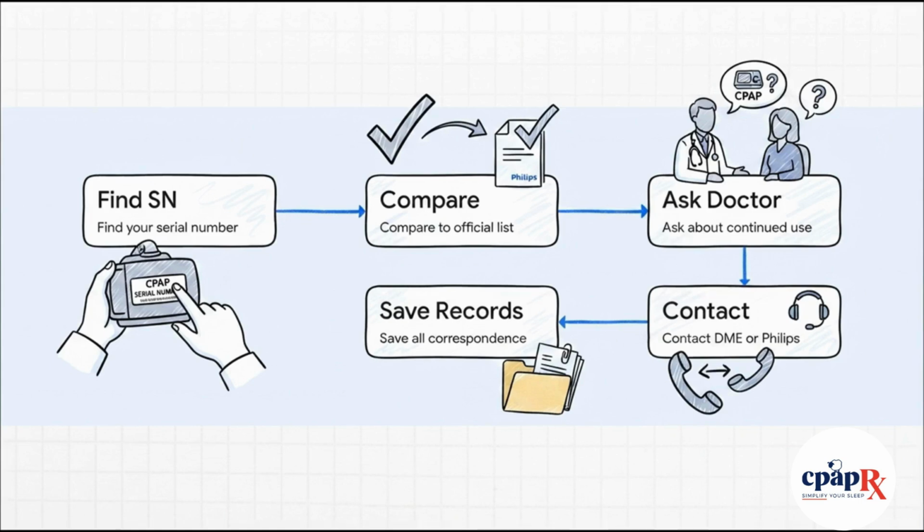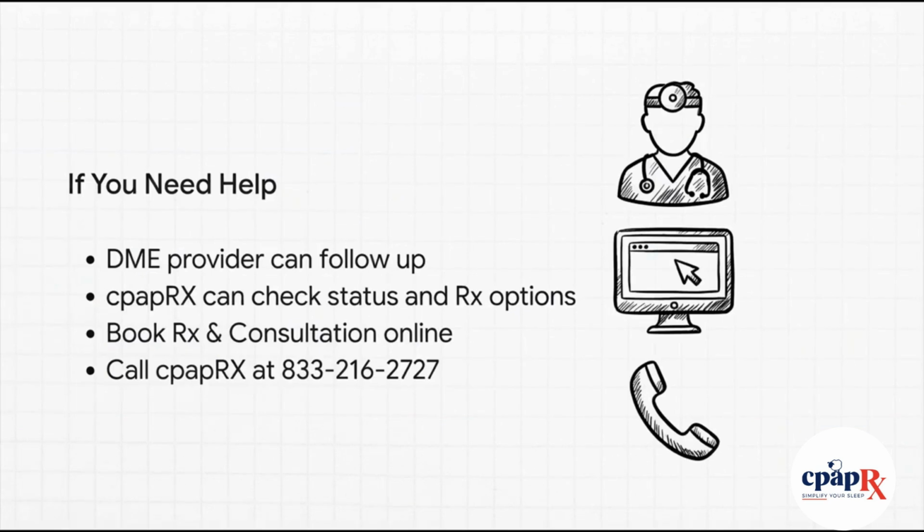Step 4. Contact your DME provider or Philips directly. And Step 5. Save absolutely all of your correspondence. Sticking to these 5 steps is going to make sure you don't fall through the cracks. And remember, you do not have to navigate this maze alone. If you can't find your label or the paperwork is just overwhelming, your DME, your durable medical equipment provider, can often do the heavy lifting and follow up for you.